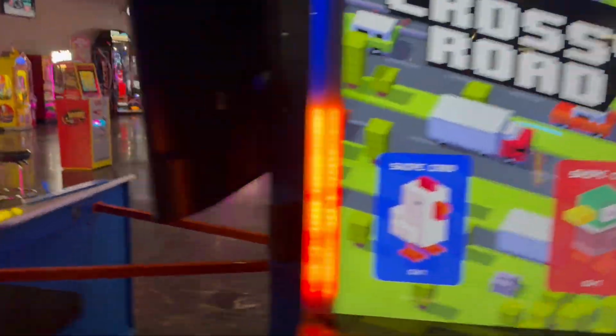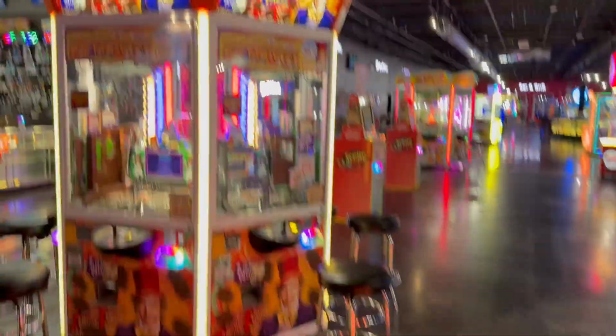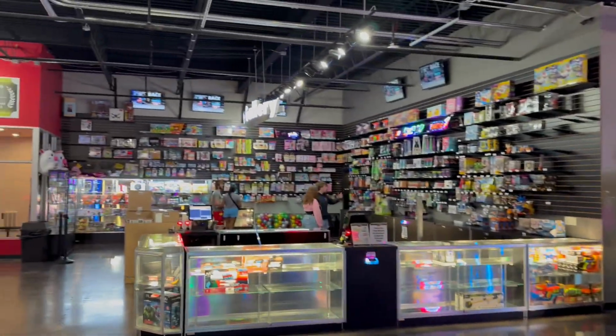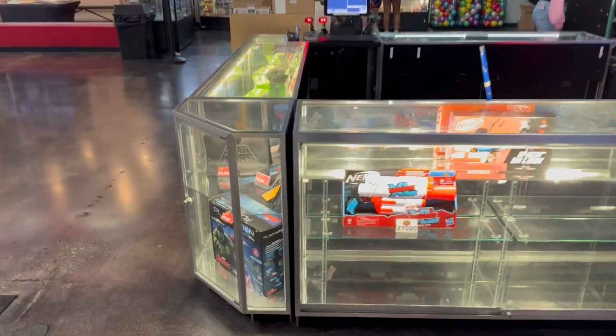And they have Arcade Cross here. It's $500. That's actually not terrible. And then here's Centipede Chaos, Willy Wonka and the Chocolate Factory. And then there's the card redeem machines. And here is the massive, massive prize area. So there's a bunch of stuff on the wall. I'm not going to show it all, but I'll show some of the other stuff down here.